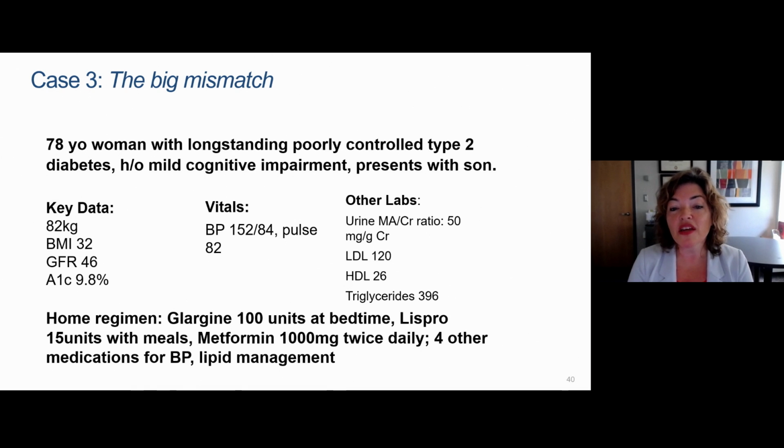A 78-year-old woman with long-standing poorly controlled type 2 diabetes and a history of mild cognitive impairment presents with her son. The key data here: she has a BMI of 32, her GFR is 46, and her A1C is poorly controlled. This is despite a home regimen that includes over a unit per kilogram per day, so 100 units at bedtime, Lispro 15 units with meals, and metformin, and 4 other medications that she doesn't know the names of.